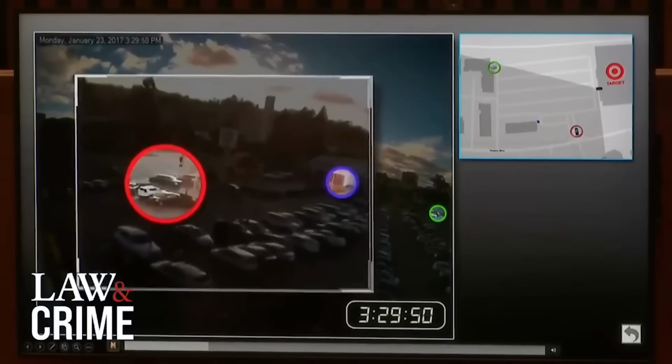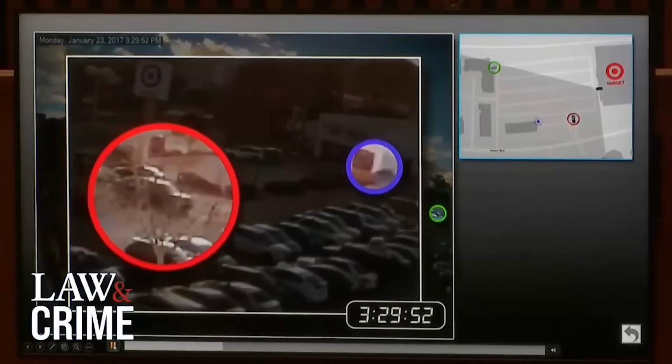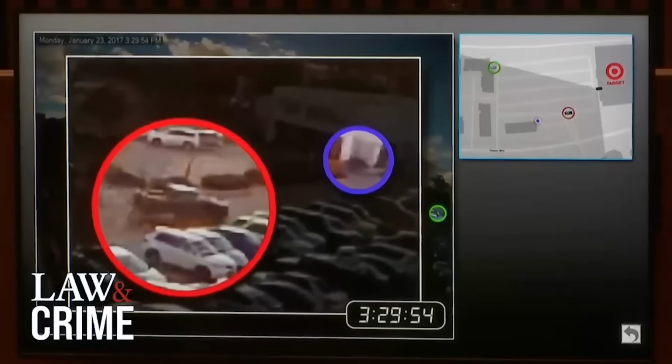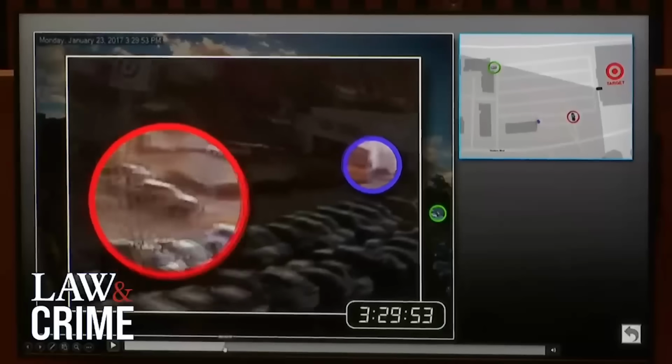And is this her taking a right into the Target parking lot? Yes. Okay. And then taking a left towards the Payless? That's correct. If you could back up just a few frames, please. Okay.